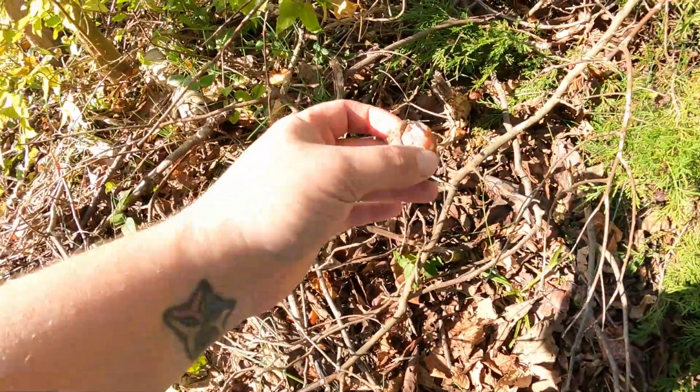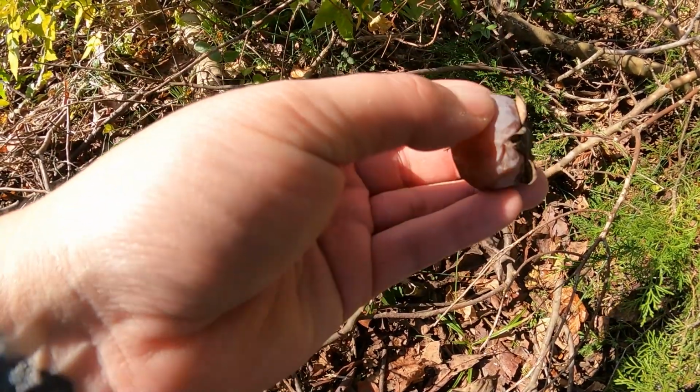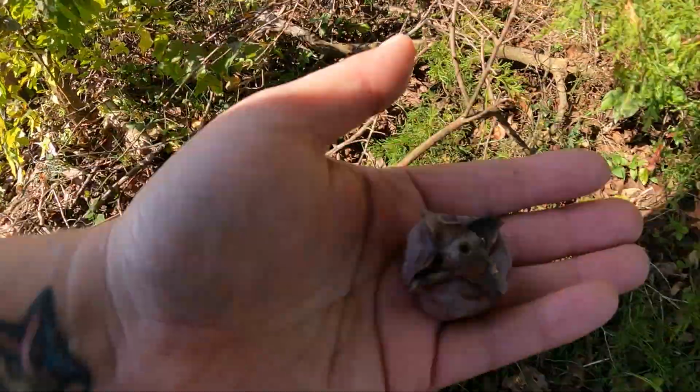Oh, see, this one's perfect. Can you see how it's like falling apart in my hand? It's essentially like custard. This is perfect.